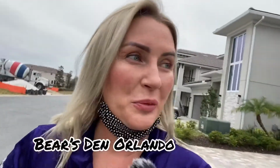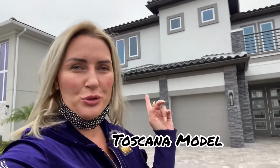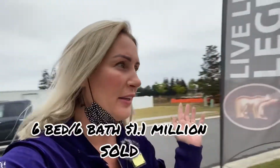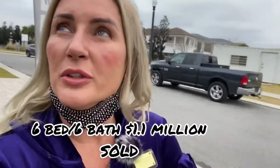We are located in one of the most beautiful communities made by Reunion, which is called the Bear's Den. This behind me is a huge, beautiful house. It's 6'6" and it goes for 1.1 million. It's not available, it's sold. Here is the Bear's Den. The model is called Toscana and this one is called Heritage.